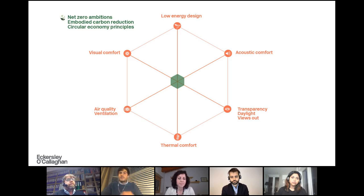So we really like to be in this middle zone that helps us define what the right balance should be for each of the projects.